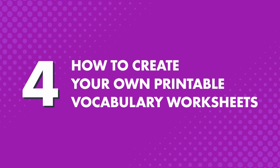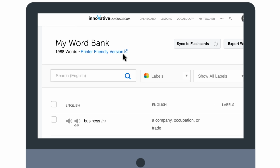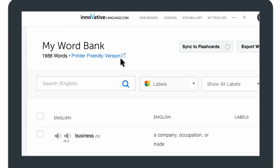How to create your own printable vocabulary worksheets. If you want to have physical worksheets and practice writing the words on paper, then click on Printer-Friendly version and print out your Word Bank entries. You can even export your Word Bank as PDF, CSV, or XML files. Remember, you can use this powerful feature with flashcards, lessons, and vocab lists, so take advantage right now.